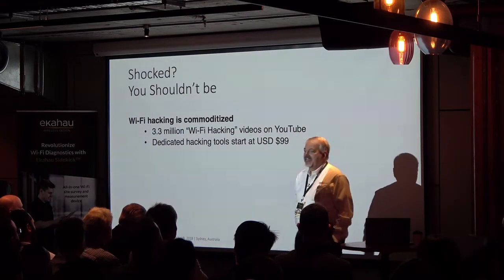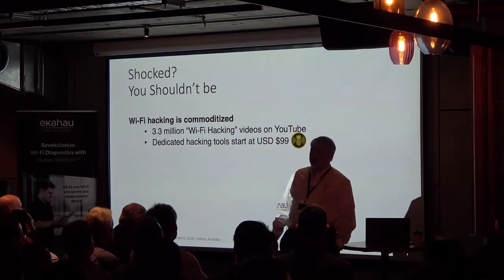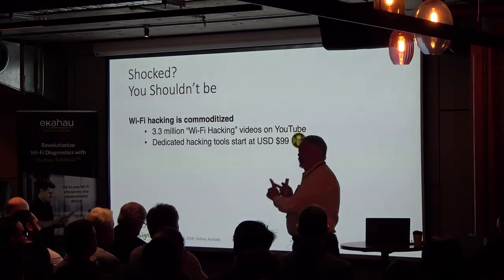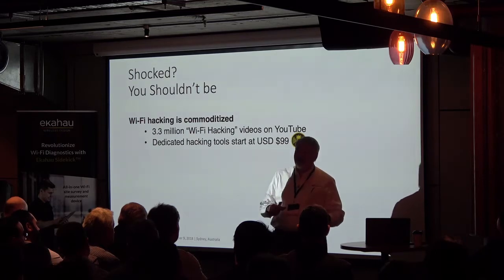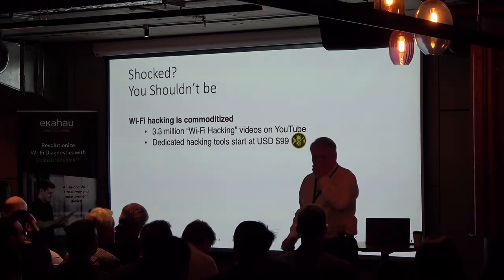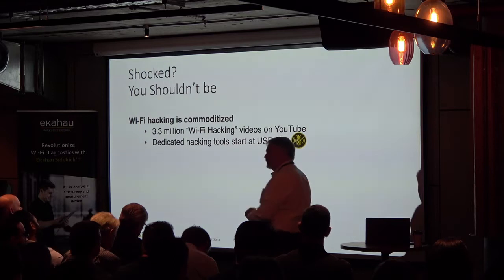There are dedicated hacking tools that are available. One of the most common is the Wi-Fi Pineapple. $99. You get a dual radio module capable of running on a battery, capable of downloading a variety of different types of attacks. It can run, and you'll never know that it's been run. And that's the insidious thing about Wi-Fi hacking. You don't know that you've been hacked.